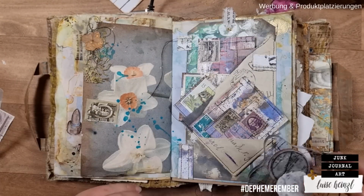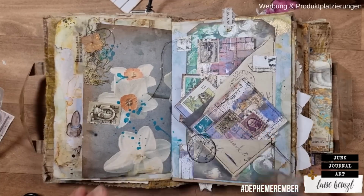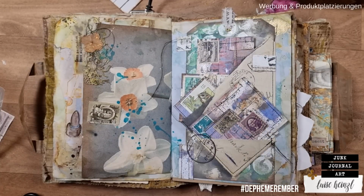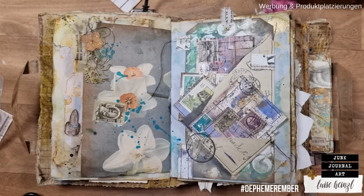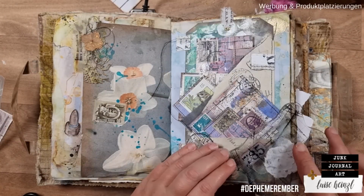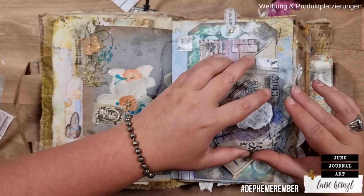And then I thought we need some postmarks as well. So I have taken out my Field Notes stamp set by Tim Holtz, and I've just randomly put some postmarks here and there so that it gets, yeah, a little bit more interest as well. And I've also put some numbers from the same stamp set there.